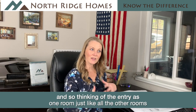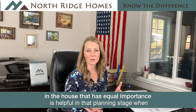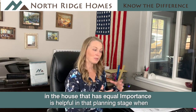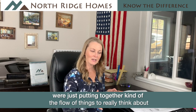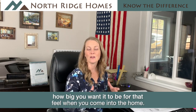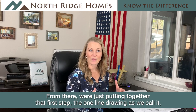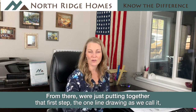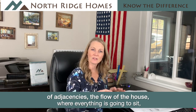And so thinking of the entry as one room, just like all the other rooms in the house, that has equal importance, is helpful in that planning stage when we're just putting together the flow of things, to really think about how big you want it to be for that feel when you come into the home. From there, we're putting together that first step, the one line drawing as we call it, of adjacencies, the flow of the house, where everything's going to sit.